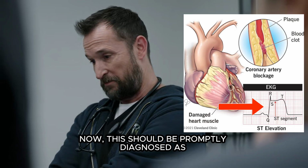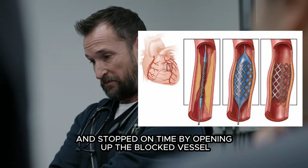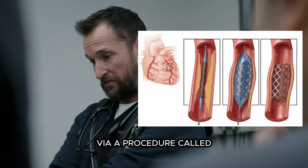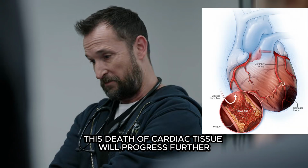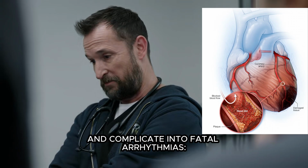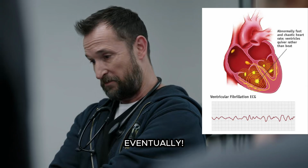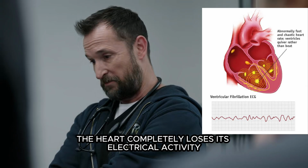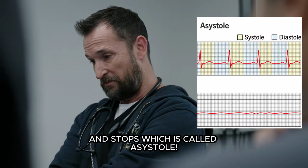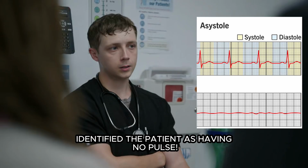Now, this should be promptly diagnosed as ST segment elevation myocardial infarction, or STEMI, and stopped on time by opening up the blocked vessel via a procedure called PCI. If not, like in this case, this death of cardiac tissue will progress further to disrupt the cardiac conduction and complicate into fatal arrhythmias, ventricular fibrillation, and cardiac arrest. Eventually, the heart completely loses its electrical activity and stops, which is called asystole. It was only at this point where the young doctor identified the patient as having no pulse.